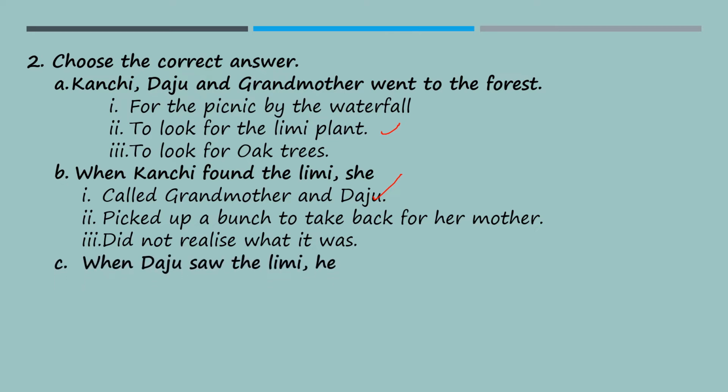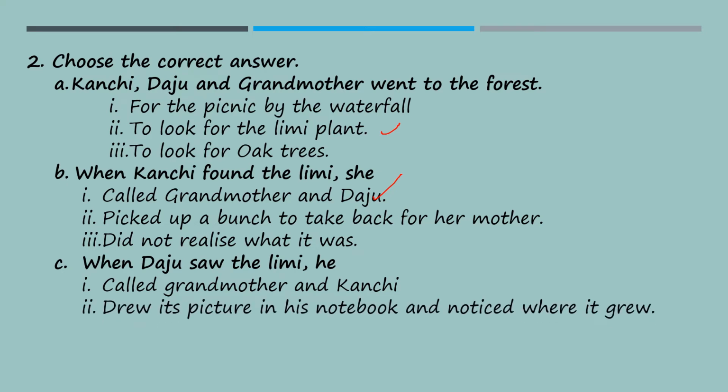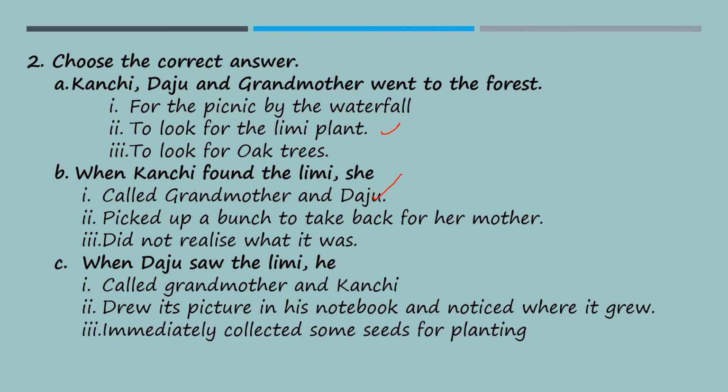Part C. When Daju saw the Limi, he. So, children, when Daju saw the Limi plant, what did he do? Called grandmother and Kanchi, drew its picture in his notebook, and noticed where it grew. Immediately collected some seeds for planting. Yes, he drew its picture in his notebook and noticed where it grew.